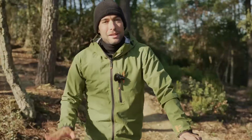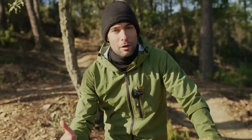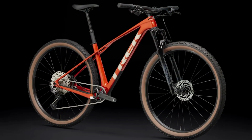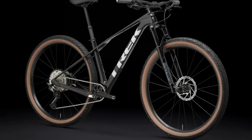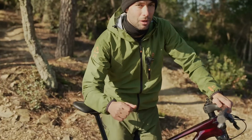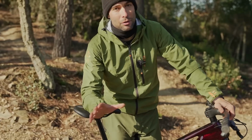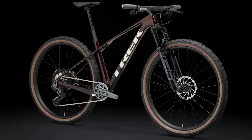Let's get into the details. Trek offers 3 Procaliber models in the catalog. To begin, the 9.5 starts at €2,000, while the 9.6 is priced at €2,600, and what would now be considered the top of the range. Although it isn't in terms of materials, which we're going to see now, it's the highest end model we're going to find of this Procaliber, the 9.7, which is this unit you see here.